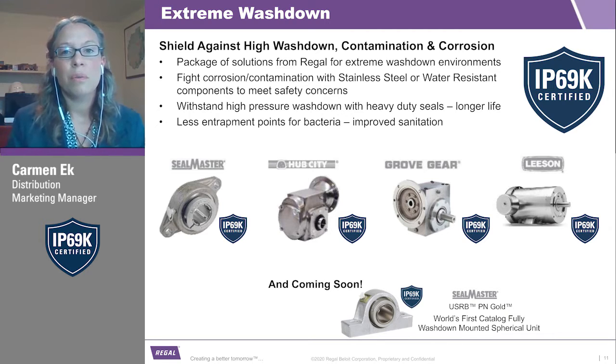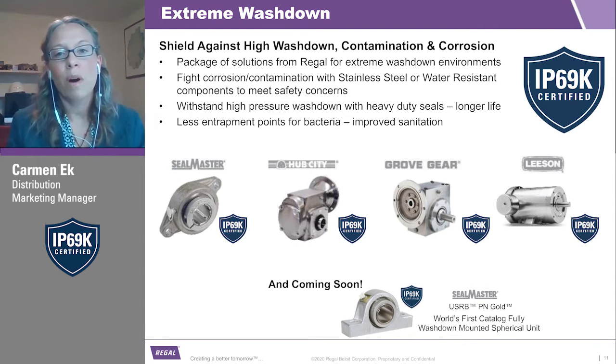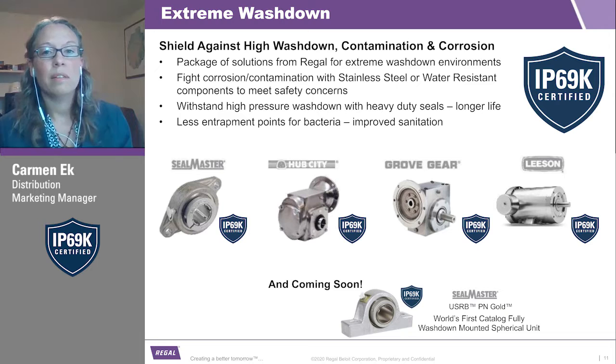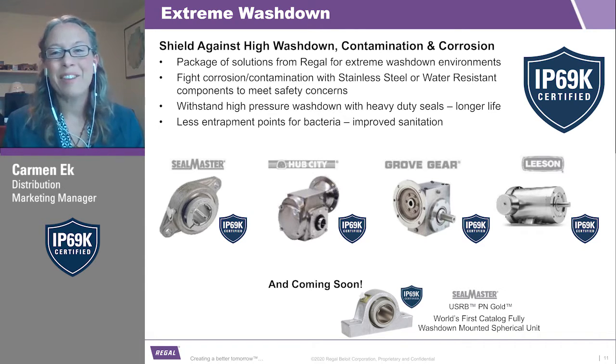So this really leads me to how we want to help you meet the clean in place guidelines, stay safe, as well as maintain productivity goals. I don't think fighting downtime should be difficult. In fact, I think there are solutions that can help overcome corrosion caused by washdown or contamination, which can be caused by entrapment points. We have bearings, gearboxes, and motors that are IP69K third-party certified to provide proven durability, longer life, corrosion, and contamination avoidance in these extreme washdown conditions. Again, and I'm going to say this one more time, it really just comes down to getting the right tool for the job. So let's talk about this IP69K certificate.